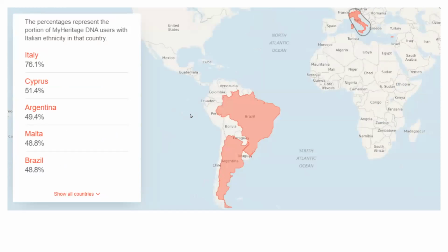This is the other way of looking at it, which is to say, if you look at people who have Italian ethnicity, where are they? Italy, Malta and Cyprus, Argentina and Brazil.